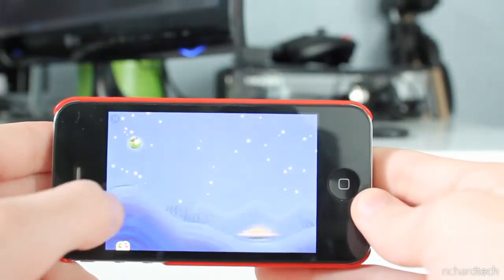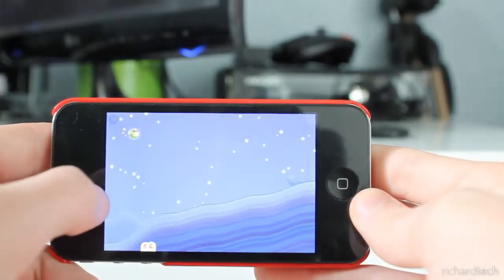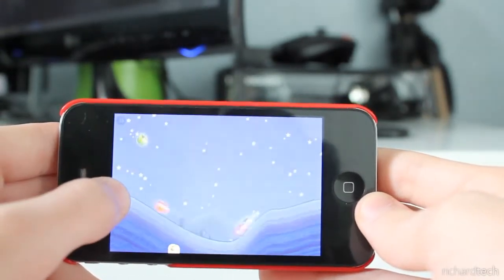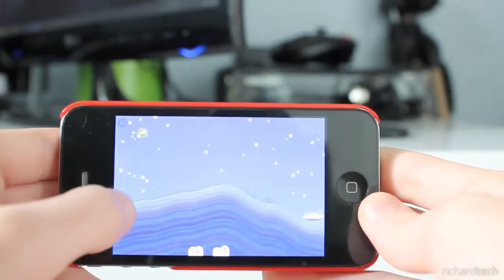But all you have to do is touch the screen to go down when you're going downhill, and that will give you a speed boost. But otherwise, you don't want to touch the screen while you're going uphill, because that will slow you down. And you basically just want to win the race. So here is some gameplay of that now.